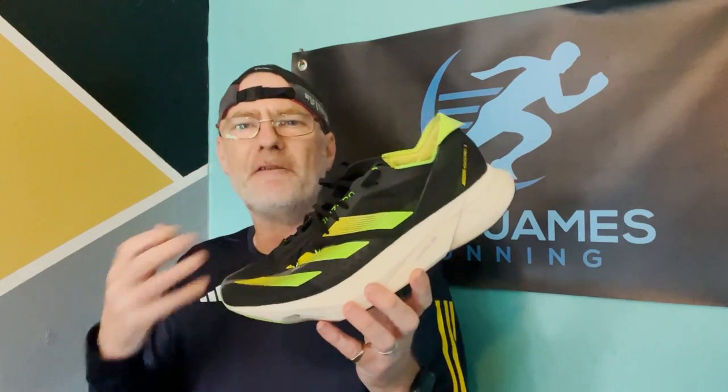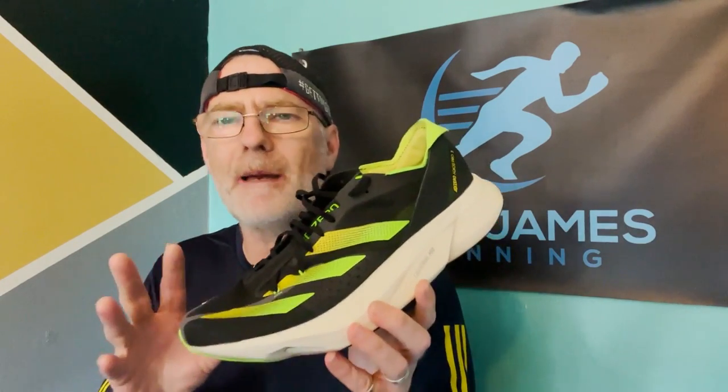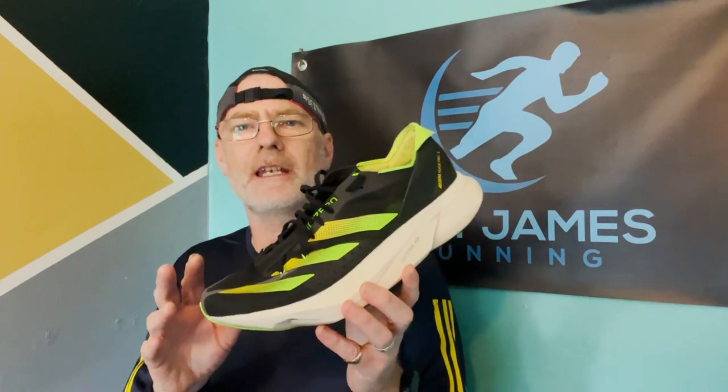Now, I did have the original version of this, the original Pro, and I did like the shoe, but I did feel it had some limitations. It did feel stiff, it did feel a little bit clunky. I did enjoy running in it, but those were the little things. But this shoe just feels a hell of a lot better than that previous incarnation.